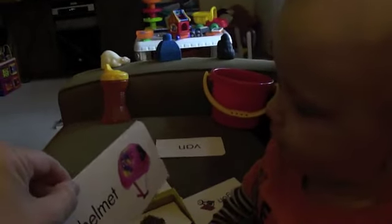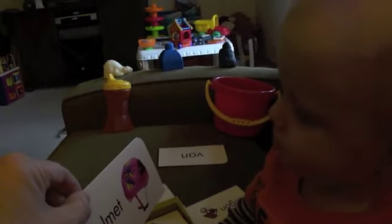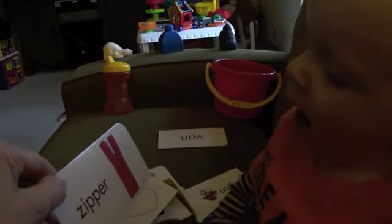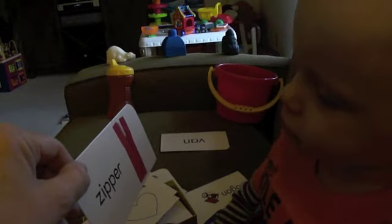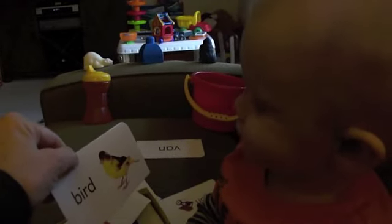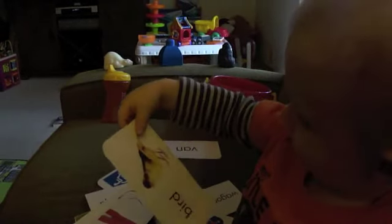Oh, what's that? Robot. Hmm? Helmet. Okay, what's that? Heart. That's right, heart shape. And what's that? Do you know what that is? Zipper. Say zipper. Okay. Oh, this is the last card, and what is it? Bird. A bird. What does a bird say? Tweet, tweet, tweet. Cute. Yeah. I think it's raining. Let's go see.